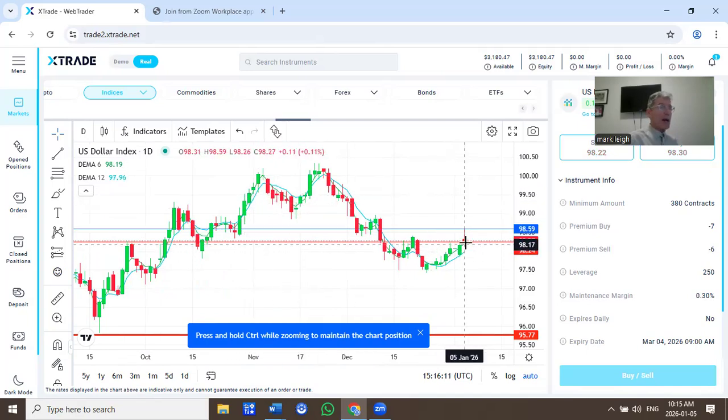Initially, we got a gap up to start when trading opened last night, and then US dollar strength, demand for US dollars. And we saw from support at 98.27, resistance at 98.59, the US dollar strengthened during the Asian and European session, but all those gains have been given up. We've seen a turnaround from strong US to weak US, and now you see the small red candlestick and sellers looking to test this support level right now.